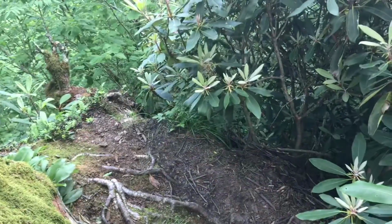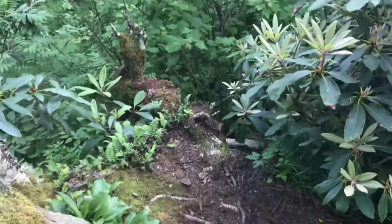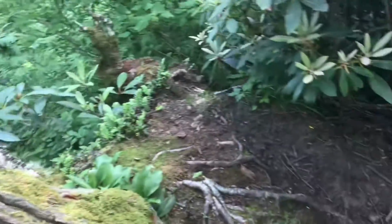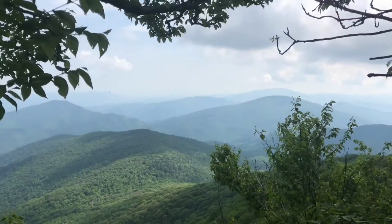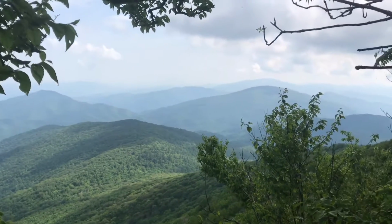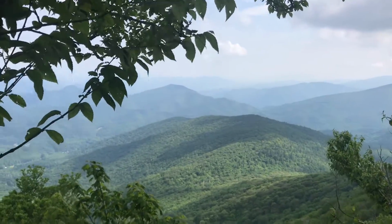Outcropping about 0.1 down. When I say little, I mean little. It goes way down. This is the root system of a big tree right here. But that's the view. It's beautiful. Absolutely incredible. All right, get off this tree before it and I go down the mountain.